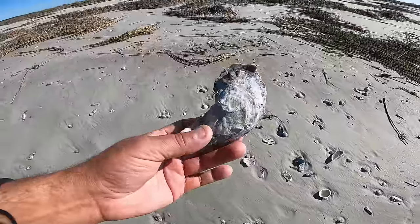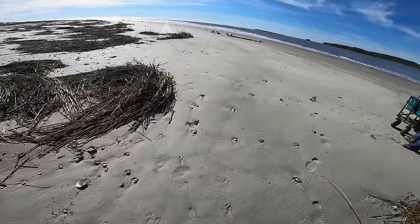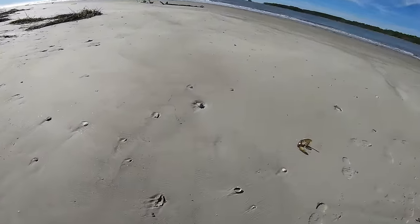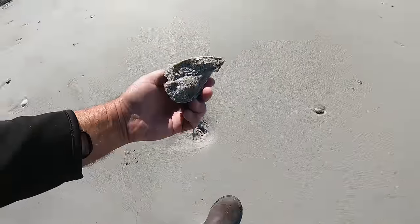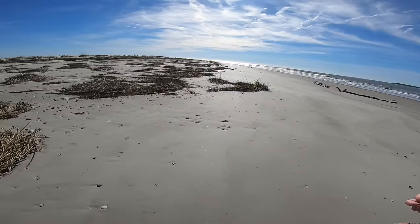Big oyster. It was kind of laying there and there was ridges on it, made me think it was a murex a little bit. I knew that's what you were thinking. Yeah, the oysters will fool you every once in a while.